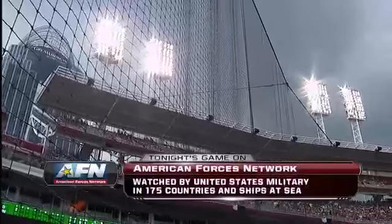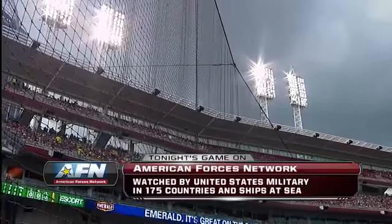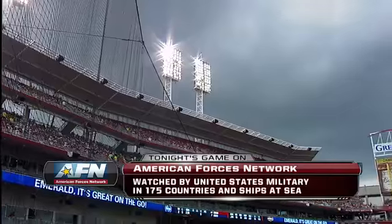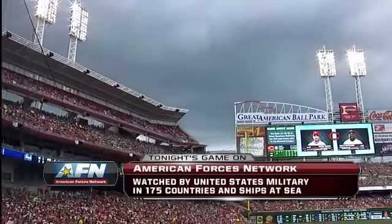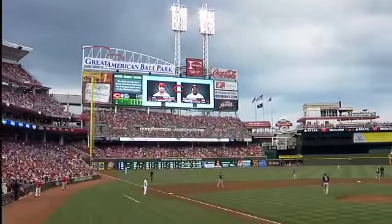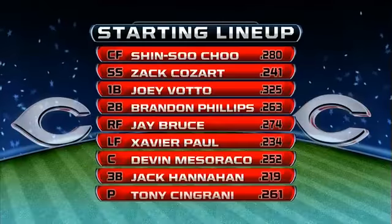The American Forces Network, broadcasting to the U.S. Armed Forces, serving in 175 countries and abroad, ships at sea. They're watching around the world in Iraq, Germany, Italy, Southwest Asia, South Korea, and Japan. We tip our cap particularly to those folks around the country tonight and the world watching Reds baseball.